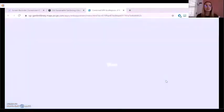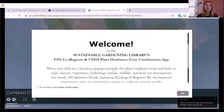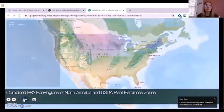Once this loads, it's another ArcGIS map, and a box will pop up telling you what information you're going to find when you navigate the map. You can see once I click out of that, on the bottom left, it'll show the legend and the different layers that the map has. And you can also zoom in and out to get a more specific location.